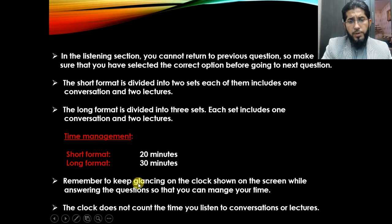Remember to keep glancing at the clock shown on the screen while answering the questions so that you can manage your time. What I told you at the beginning, the important tips. Keep an eye on the clock over there. Make sure that you don't lose your time, like spending all the 20 minutes dealing with, let's say, half of the questions. Try to find the easy answers first and answer them quickly, and then return to the difficult questions. So manage your time properly.